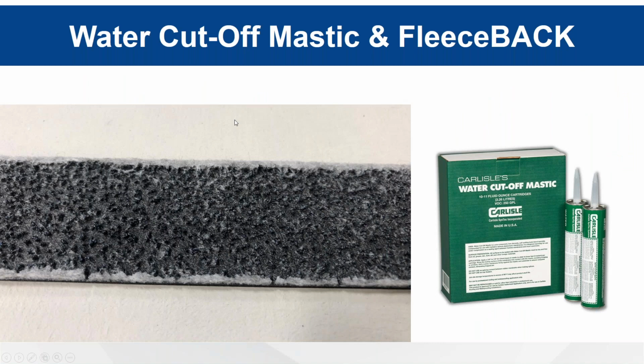And what we show right here is water cut-off mastic and FleeceBACK. This is another major difference that you'll see with FleeceBACK membrane. So the problem with FleeceBACK and water cut-off mastic, if that fleece is not singed, like what we see in this picture right here, if you have water cut-off mastic in that area, that fleece is going to just absorb or wick water, basically. So what we say to do, some of our details may say, remove the fleece. What we're essentially referring to is just singeing it. So if you take a hand welder, for example, and actually apply heat to the back side of that FleeceBACK membrane, you're going to start to see what we have right here.